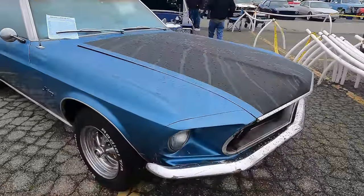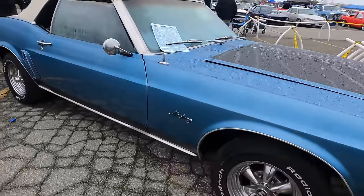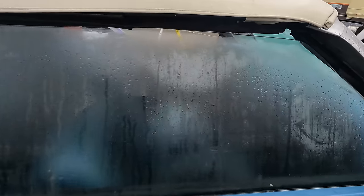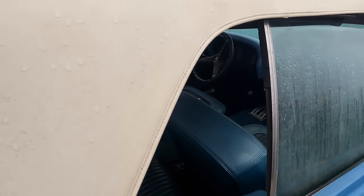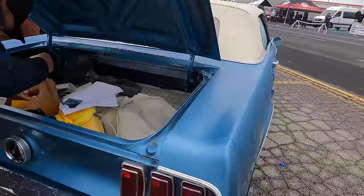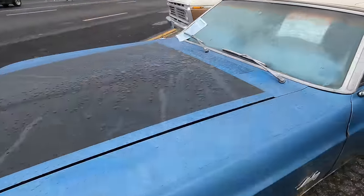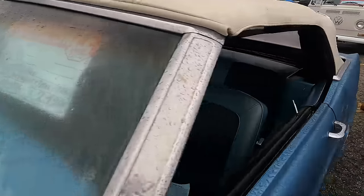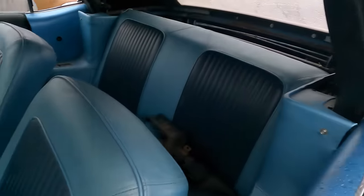Got a '69 Mustang convertible. And also coming up, we got Long Beach Swap Meet next week. Next Sunday, that's the first day of daylight savings. So I have no idea what time I should get to Long Beach next Sunday, because it's the daylight savings edition. I'll see if I can get you the interior on this Mustang since the windows are down.